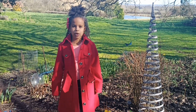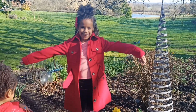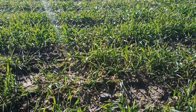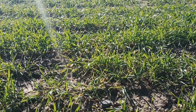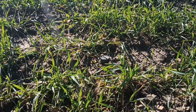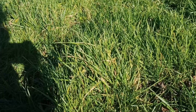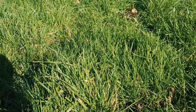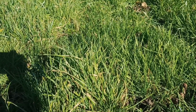And then we're going to have lots of bees coming out as well to pollinate them, and then we can get honey. Also, our crops that we planted in the autumn went into a dormant state, and now they're starting to grow. And then we can have lots of wheat, and then we can make flour, and then we can make bread. And the grass will also start to grow, and then we need to cut the grass so that it doesn't grow too long. It was also in a dormant state during the winter.